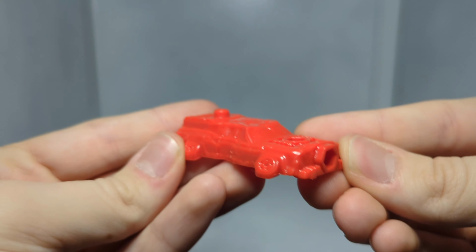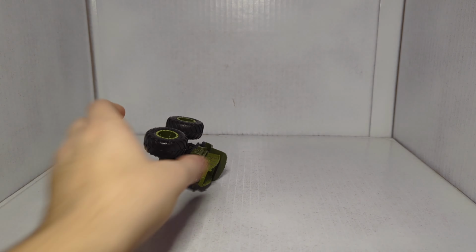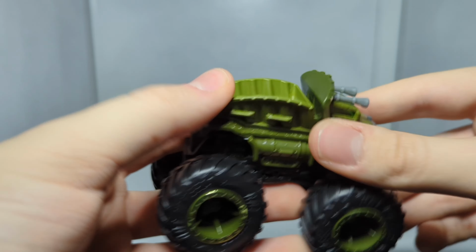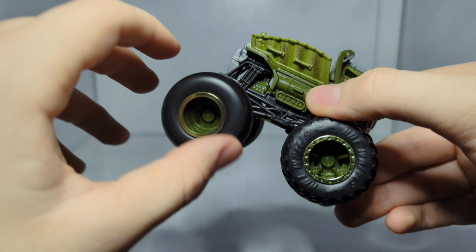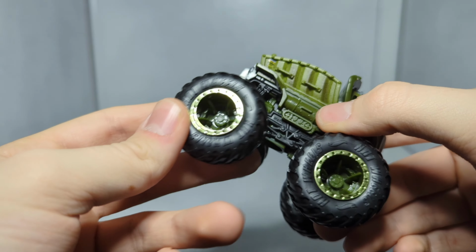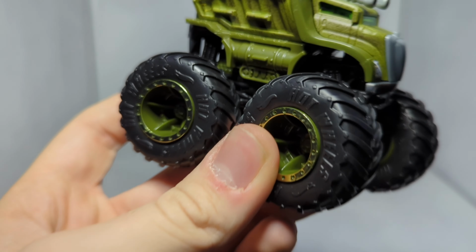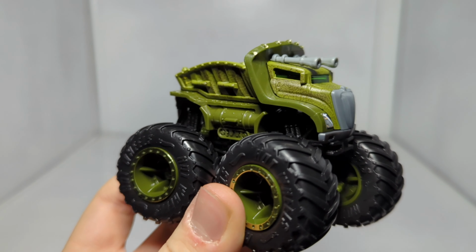We've got a red cruise bruiser this time, my favorite color for my favorite car. Awesome. And then here's the truck itself. We've got a dark green body with a black roll cage, dark green chassis, black tires, dark green rims, and these jade green beadlocks, which look really cool. So here you go, everybody. This is the Triceratops, as you can see.